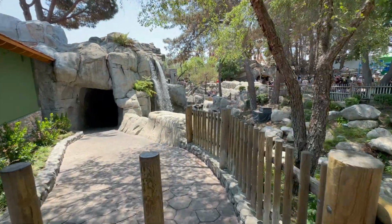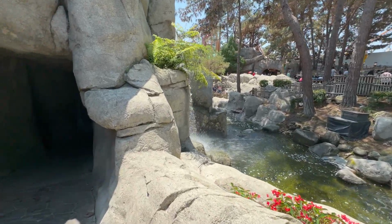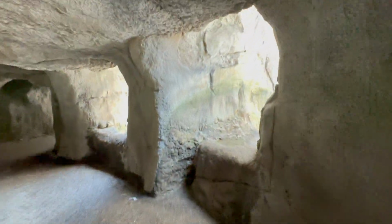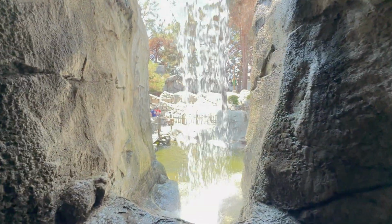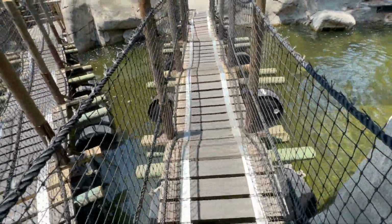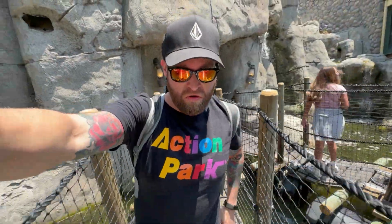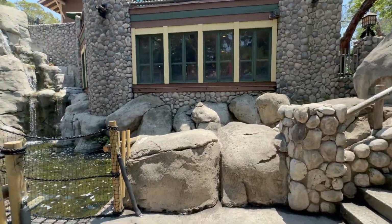Coming up on the waterfall. Yeah, this section was closed off for a while too. Oh, are we gonna see the backside of water? Ooh, wow. Oh, here's the bridge. Let's go. Oh, made it. Well, that was fun, wasn't it? A rockety bridge.